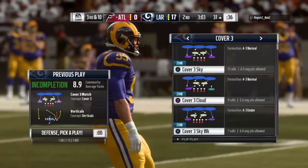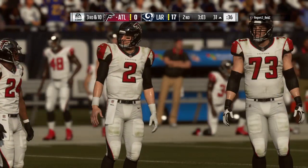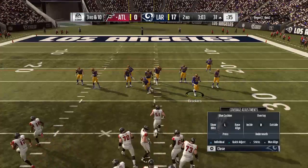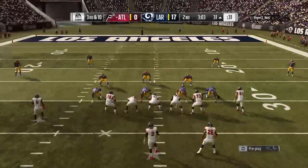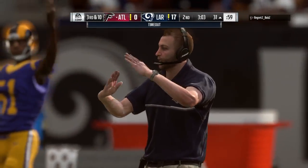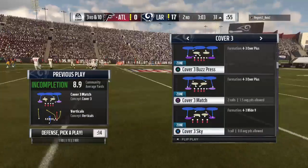And even though it threw it incomplete downfield, if you're a defensive back, you're loving the pressure that you're seeing from your front. Now they face a 3rd and 10 after back-to-back incompletions. And now the Rams are going to halt things as they want a timeout. They'll have 2 remaining.